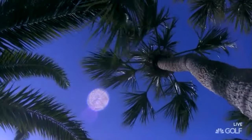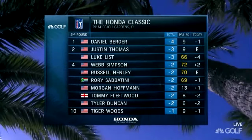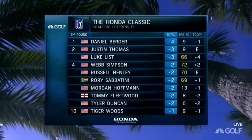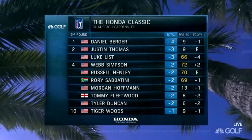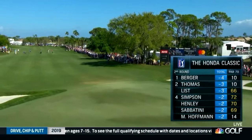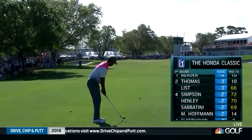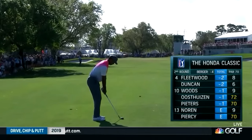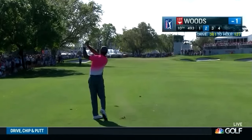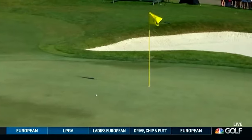Well, Tiger Woods finds himself with that birdie at the 9th, now just 3 off the lead of Daniel Berger, who's playing the 10th as well here at the Honda Classic with 65,000 fans there. Feels like we have about 65,000 over at the 10th. Tiger Woods, second shot. It's just a little sand wedge from 127 yards. Great look, good angle. Good result.